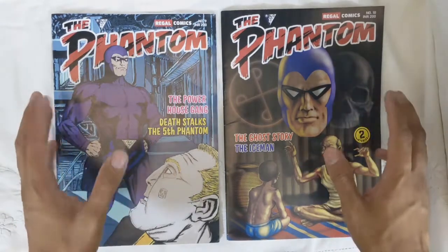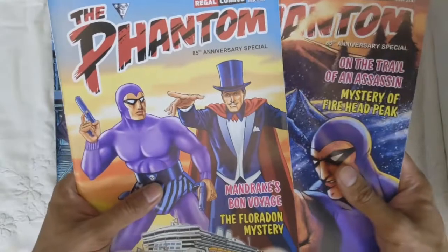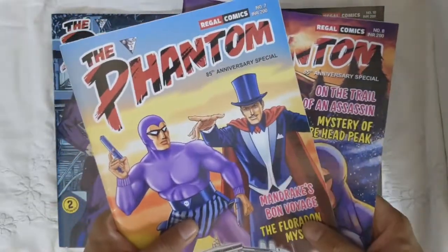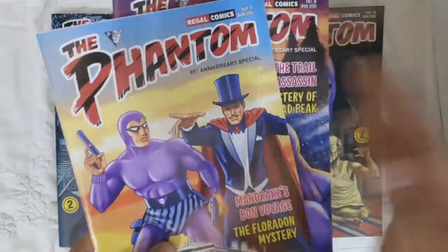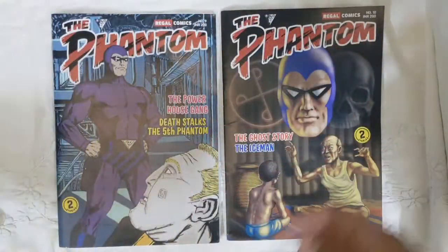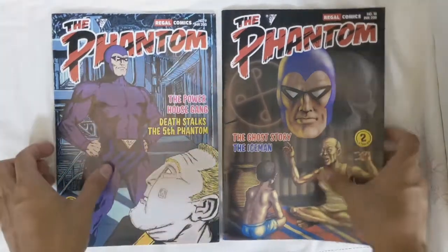Before I begin the review, I would like to point out that in February, Regal had released issues number 7 and 8. Those who are aware of how Regal have been publishing and their schedules know they usually publish two issues with a gap of a month in between. So, this came out in February, and issues 5 and 6 came out in December. But exceeding all expectations, suddenly after February, in March we have two issues.